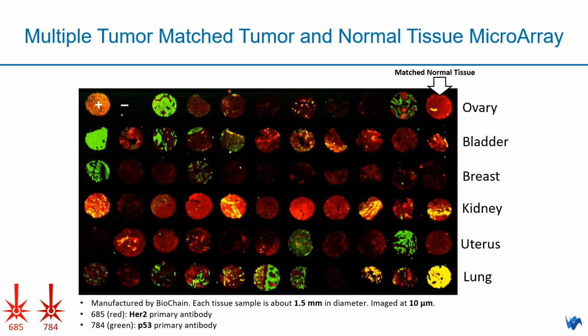In this example, a multiple tumor-matched tumor and normal tissue microarray from Biochain was probed for HER2 and p53. Differences in expression of the classic breast cancer oncogenes are evident across the microarray and demonstrate the usefulness in such high-throughput assays. The slide was imaged on the Sapphire FL in the slide holder accessory at 10-micron resolution.